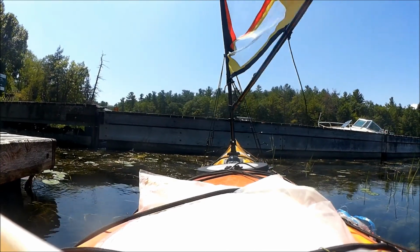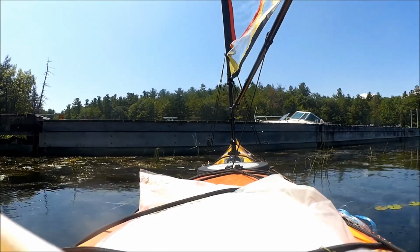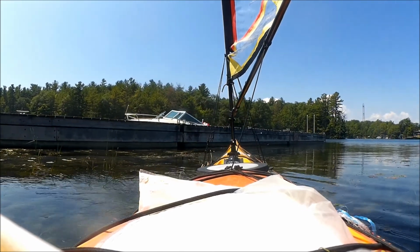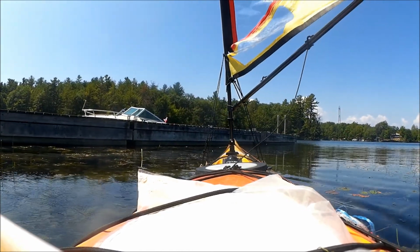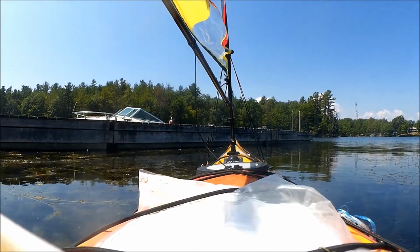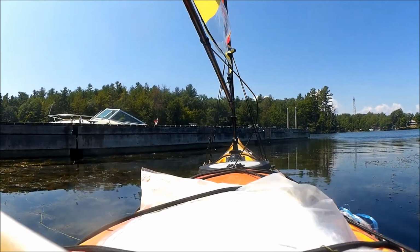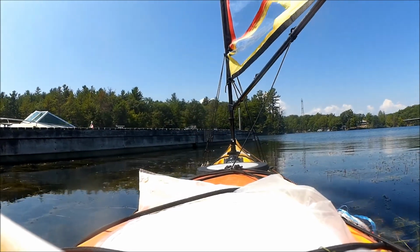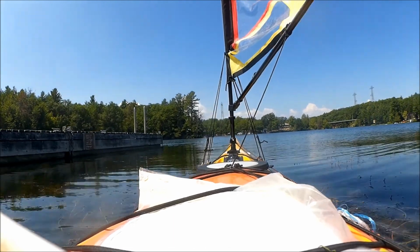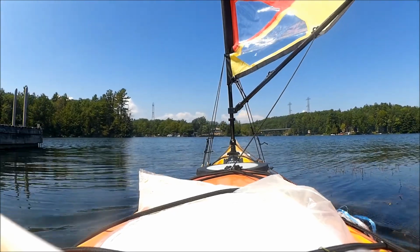All right, departing Jones Falls, going to my next spot. I'm not even gonna have to paddle out of here. Oh, that boat's blocking my wind. All right, give it a paddle. All right, away we go.